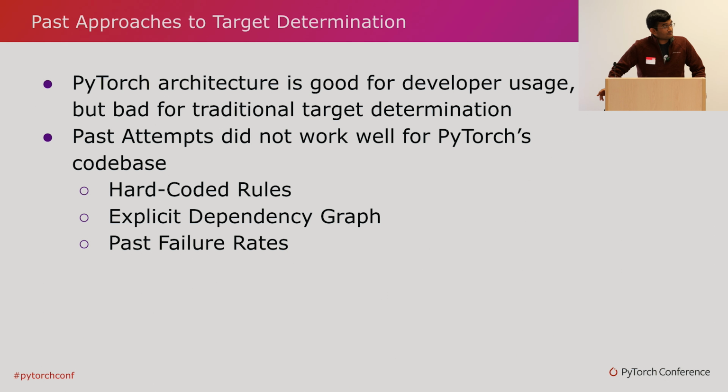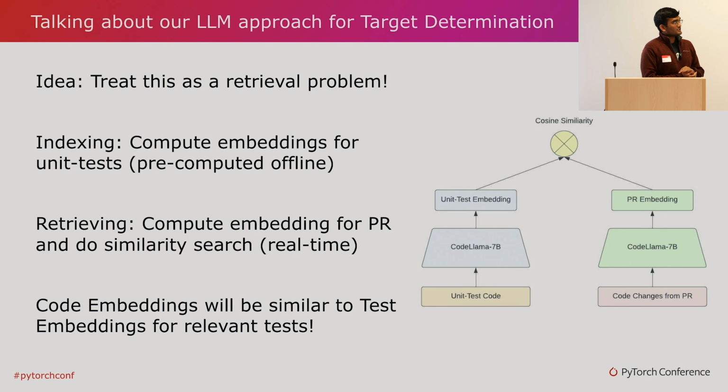And we've tried doing target determination with PyTorch in the past. We've tried hard-coded rules where if changes are only made to one module, don't run tests in a different module. We've tried explicit dependency graphs in the style of the Buck or Bazel build systems. We've also tried some simple heuristics like past failure rates. And for one reason or another, we've all had to basically walk back these attempts. So we had this idea. Let's pose this as an information retrieval problem, right?